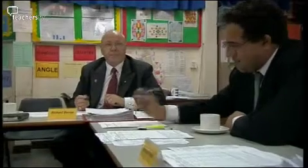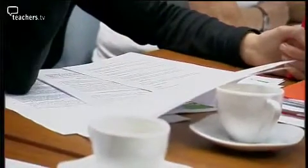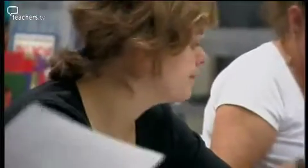But how is being the chair of governors different from being just a member of the governing body? Can you not do it on a yearly basis then? Issue to governors on a yearly basis? To all governors. The main difference to being a chair to a parent governor is that you lead the governing body. You set the agendas for the governing body meetings. You chair those meetings.